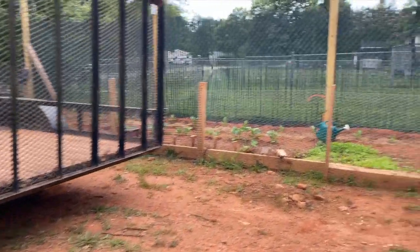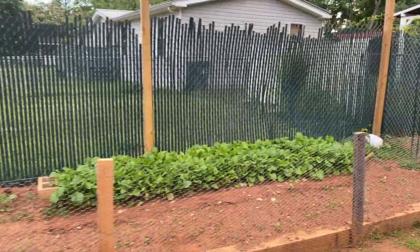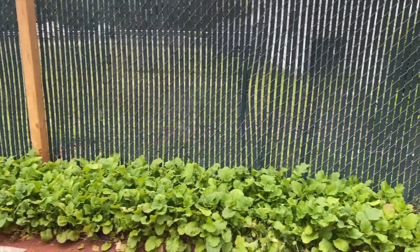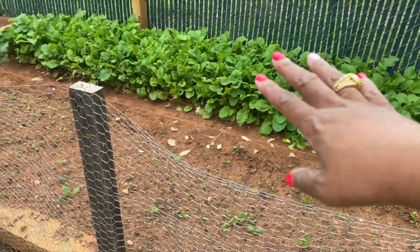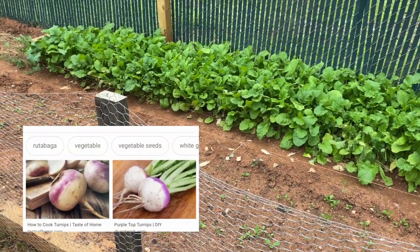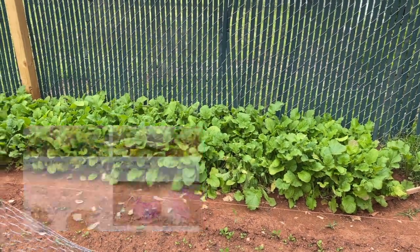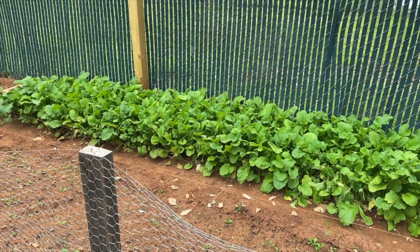All right, so the next thing I want to show you is the progress of the garden. Y'all, look at how everything has come up. Okay, so let me show you what everything is. I first showed you these plants when they were really tiny. Those are the purple bottom turnips. So the leaves are coming along nicely. You can actually eat the turnip leaves, but we mainly planted those for the bottoms.